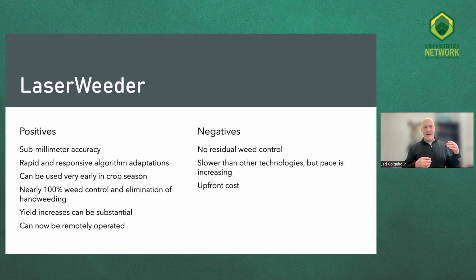The laser weeder, with that accuracy in scanning and interpretation, can be used very early in the crop season. And that's when we lose a lot of our potential yield because the onions, in this case, are very non-competitive in the early growth, slow to emerge and very slow to form a canopy. Nearly 100% weed control and elimination of costly hand weeding. And with that, as I showed you, the yield increases can be substantial if we can control all other confounding factors. And as I mentioned, under contract, these tools in the laser weeder world can now be remotely operated, allowing them to run 24/7 for complete weed control.